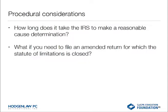Typically, for me, what I look at is if I know the statute is open, we amend. If it's a situation where the IRS is going to assume the statute is closed, but we think it's a longer statute, we'll file anyway, and the IRS can either send us a letter saying, nope, statute's closed, or they can process the return if they see that it's a 6-year statute. But in either case, in that scenario, at least you've done what you're supposed to do and filed your amended return.